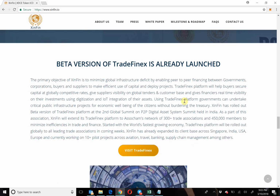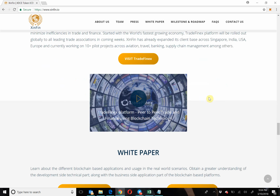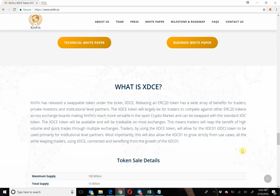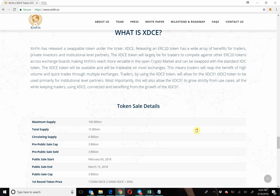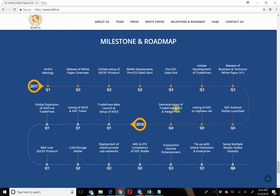And so the TradeFinex is in beta, so you can imagine they have an MVP, and this is just going to be a really awesome blockchain. So this is really in-depth, the technical white paper and the business white paper, obviously explaining the challenges. So you can read up on what the XDC token is all about. It's the liquidity of it. So this is going to be huge. You have until March 15th, and they're very transparent about what the token distribution is going to be. And here's the milestone. So I think we're about right here.